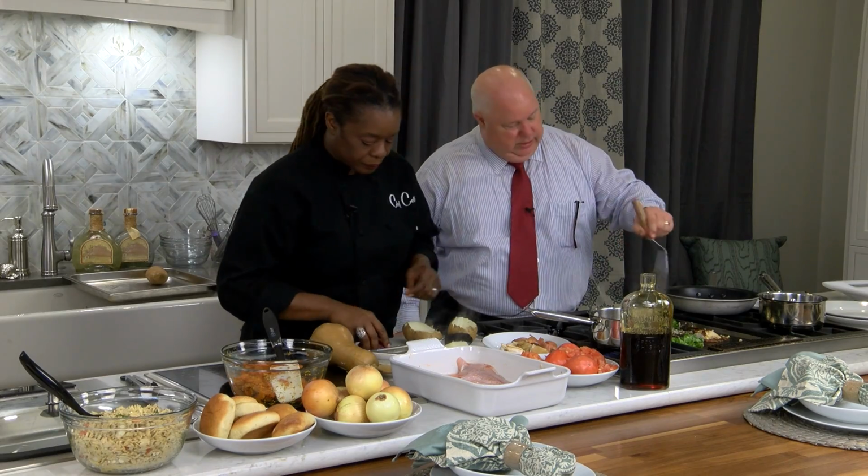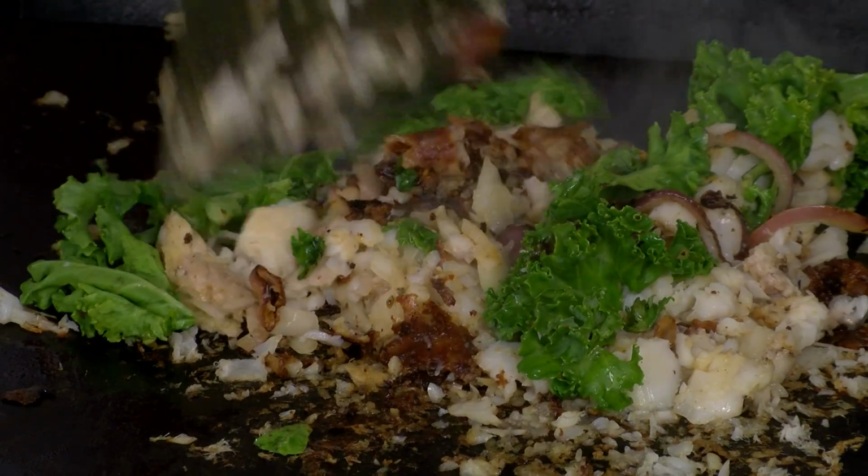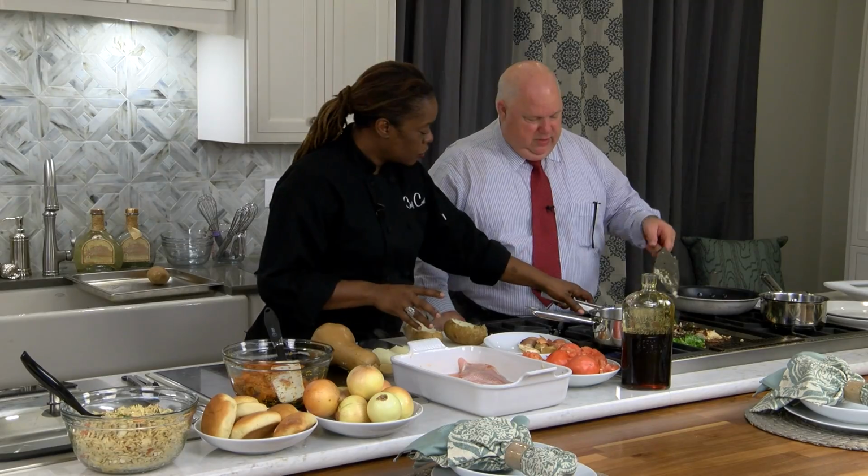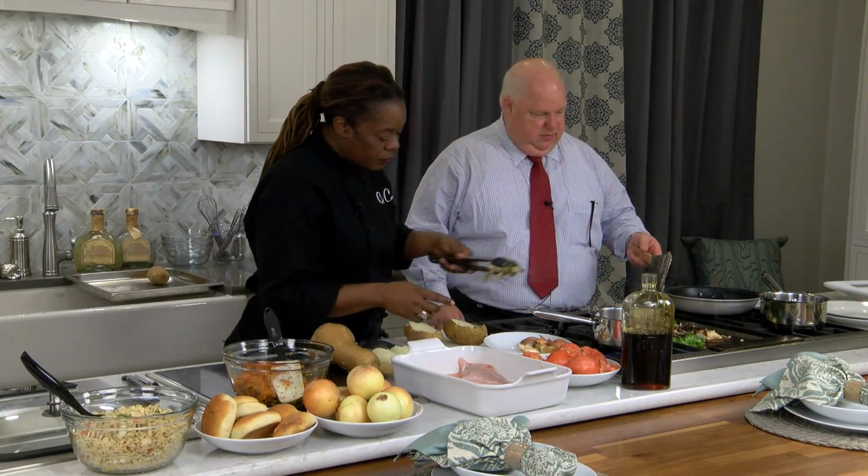I did bring a little onions in there. You brought a little onions in there? Yep. You like onions? I love onions. Okay, sounds good. We're going to scoop some right in. I'm going to let you do one. Let me have that platter over there.